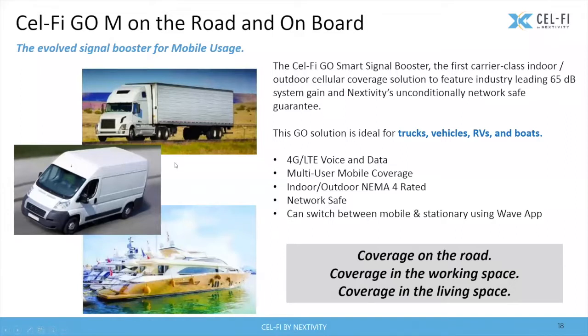The Go M, obviously it's intended for mobile. Some particular applications would be a fleet of trucks, delivery vehicles, and even boats, where you might be out on your boat and you can get a little signal from land, but what we can do is grab that little signal and boost it and provide good coverage inside the boat.